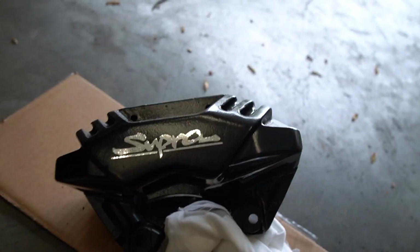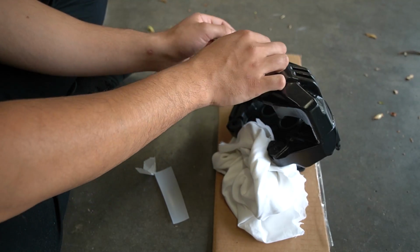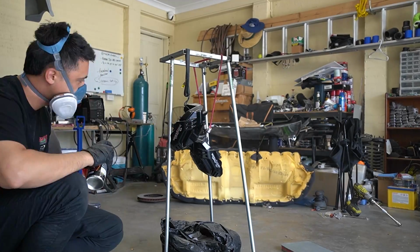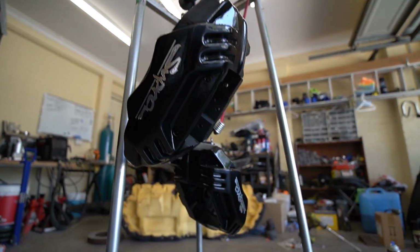Guys, holy moly. Look at how sick that looks. It was pretty difficult to get them centered, but I think I did a good job. And then after that, I put 3 layers of clear coat over the sticker and onto the caliper, making sure to focus mainly on the front side of the caliper, which of course you will see the most.